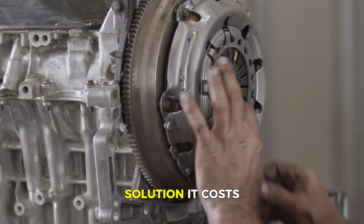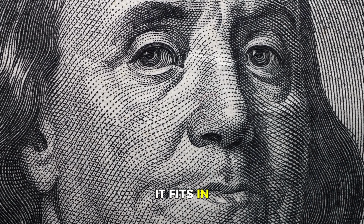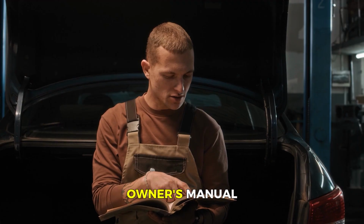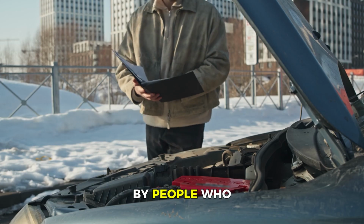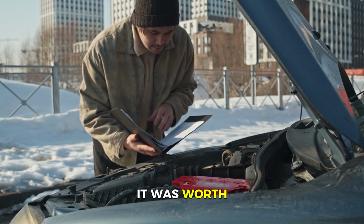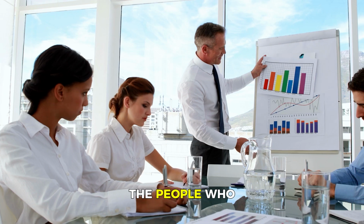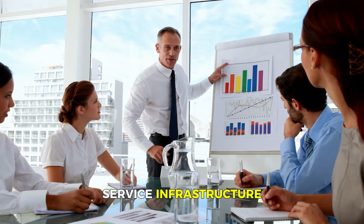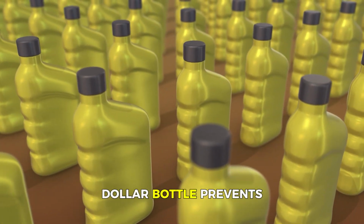There is a solution. It costs $4. It fits in your pocket. It weighs less than a can of soda. And it was removed from your owner's manual deliberately by people who understood exactly what it was worth to them if you never discovered it. The people who profit when you don't know. The people who built an entire service infrastructure around a problem that a $4 bottle prevents.